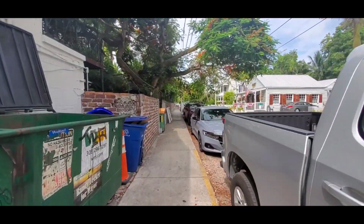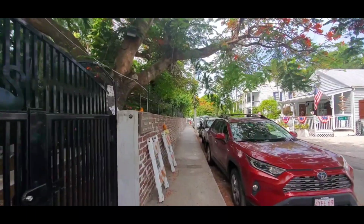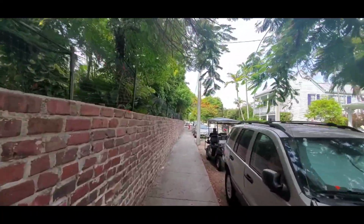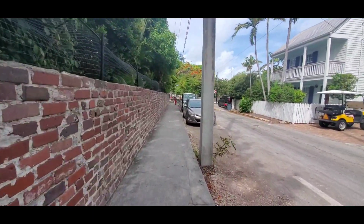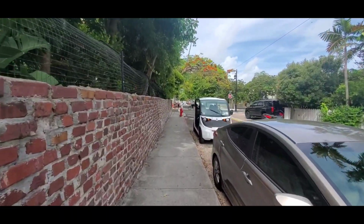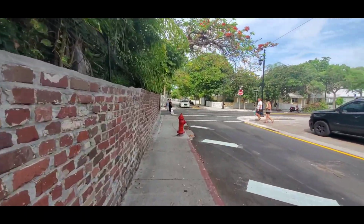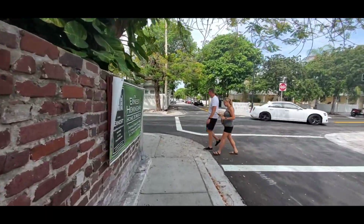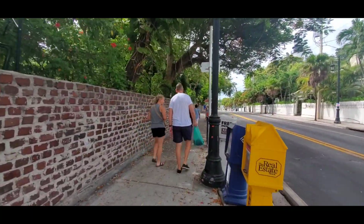And then this brick walled area here is the corner of the Hemingway House. It's very famous for its six-toed cats, and that's what the fencing is for, to keep the cats in. As we're coming, we're just gonna come down here and make a left-hand turn at the corner. There is wheelchair accessibility here. All right, we're gonna make a left-hand turn, and the Hemingway House is over here on the left-hand side.